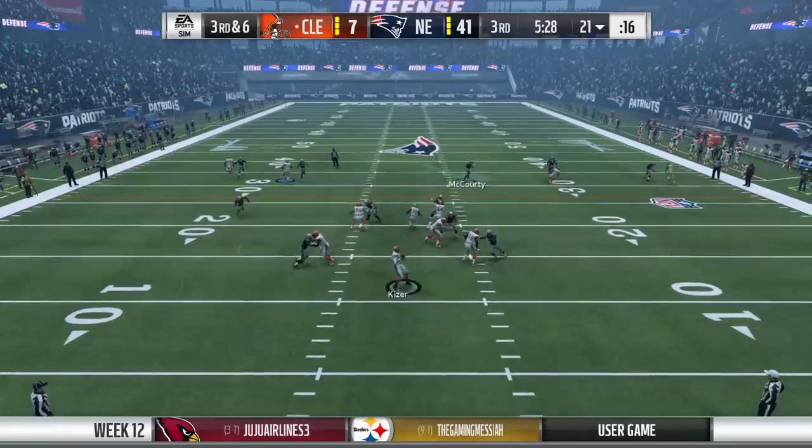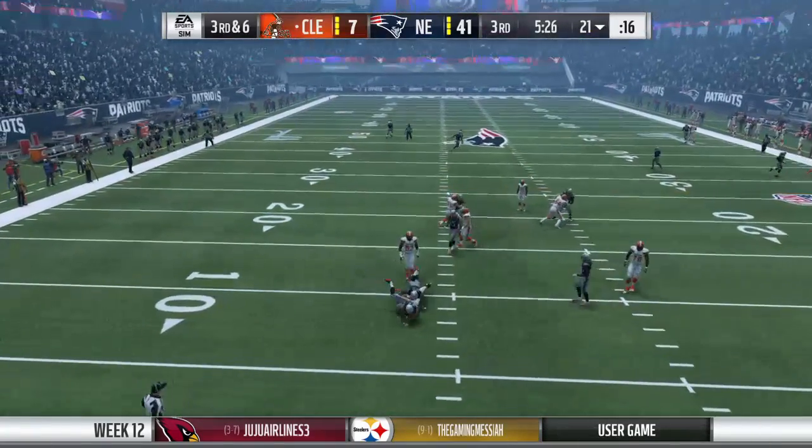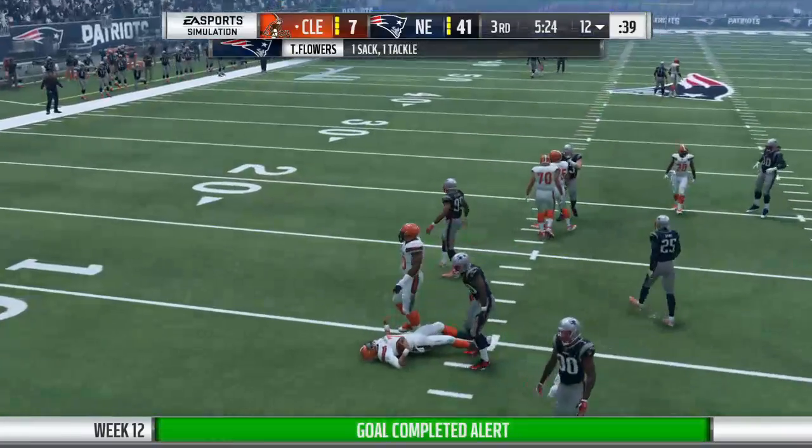From the shotgun, it's Kaiser. The Pats are going to get there. Down he goes.